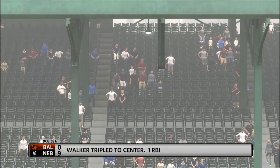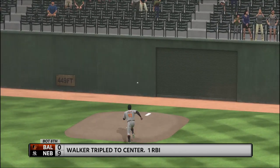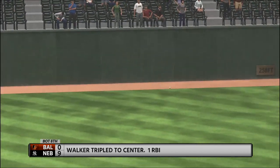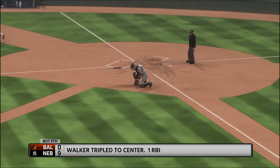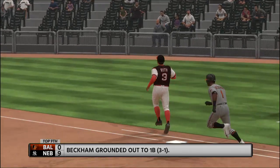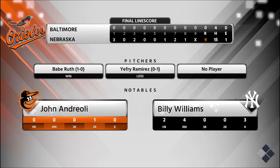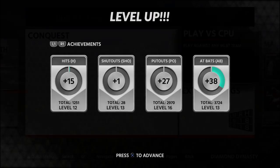If only Neil could have got one more goddamn hit. It's like the third time I've gone 3 for 5, 3 for 4 with him. We've got the last put out here. Alright. Looky there, leveled up.